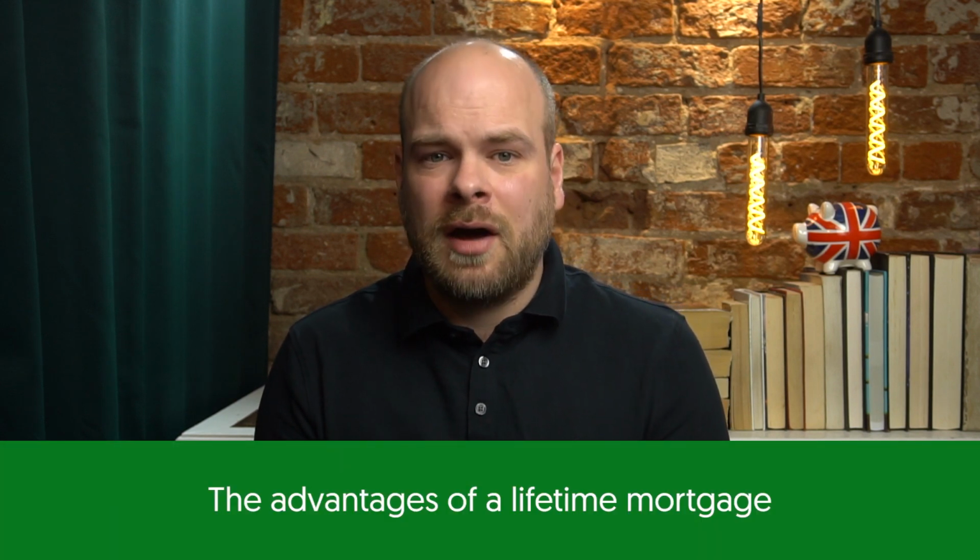The advantages of a lifetime mortgage: the money you receive is tax-free. There are no restrictions on how you can spend the funds. No monthly repayments are required. You can access up to 60% of your home equity. You can continue living in your home. And you have the option to make interest repayments to reduce your debt, potentially increasing the value of your estate.